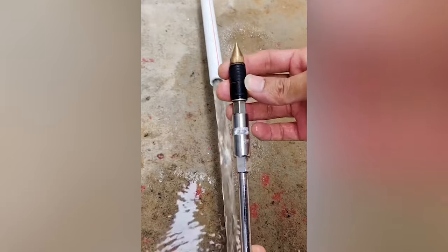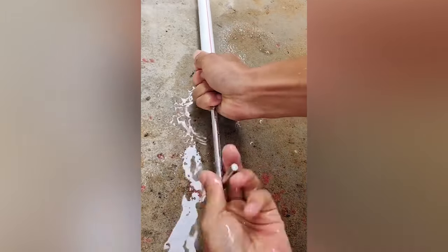Get your hands on a tool like this next time you have to deal with a broken pipe to make short work of a very wet situation.